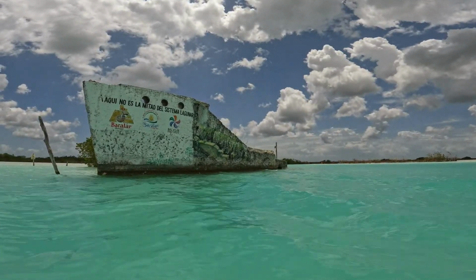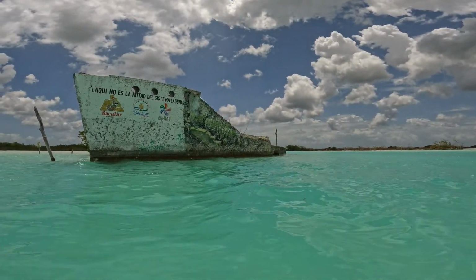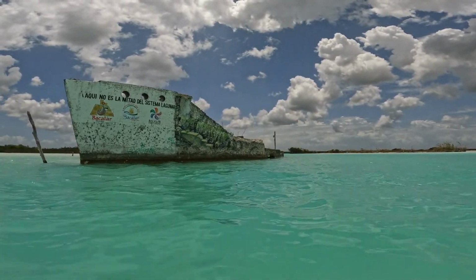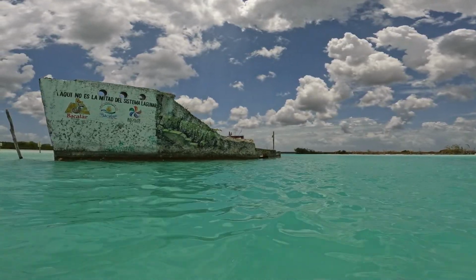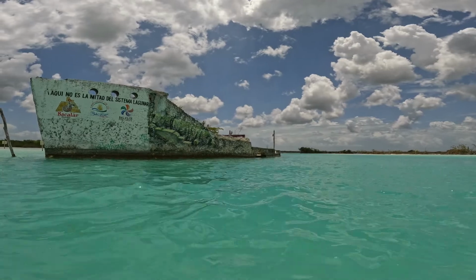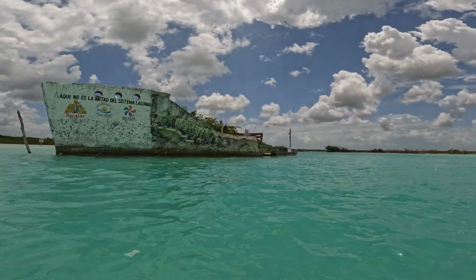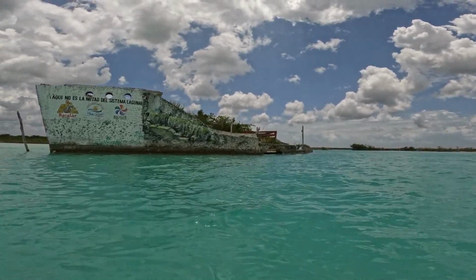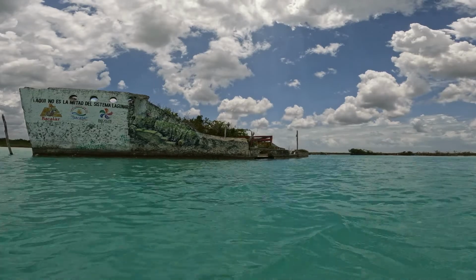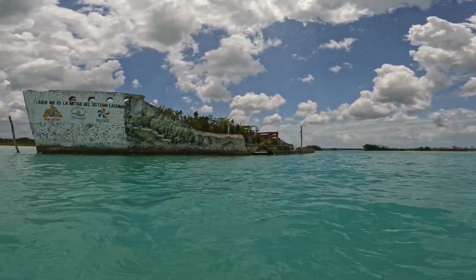Originally supposed to be built as a restaurant, and then it was abandoned. And I've seen videos on YouTube where people have climbed on it and they've jumped off and everything else. But now there's a big sign up there that says keep out, keep off. So I'm sure it has something to do with safety concerns. But it's an interesting place.